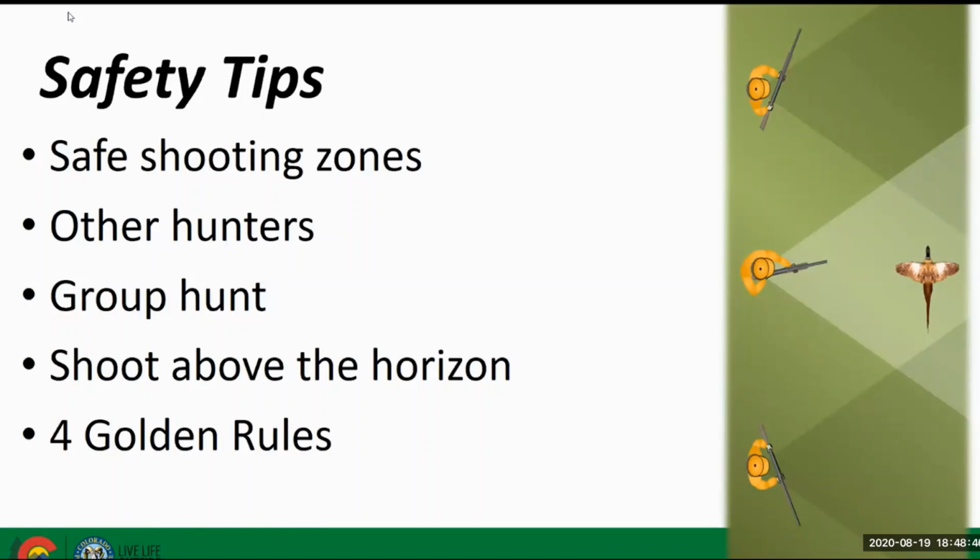Obviously, always keep your gun unloaded when you aren't actually actively hunting, when you're going in and out of the field. Always make sure that you keep the action open and are able to display that you aren't actually packing any heat or you don't have it fully loaded.